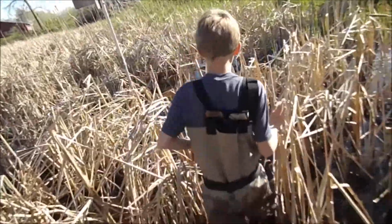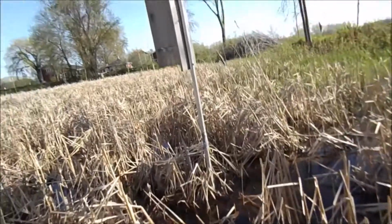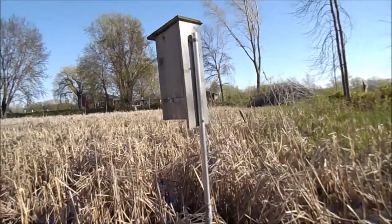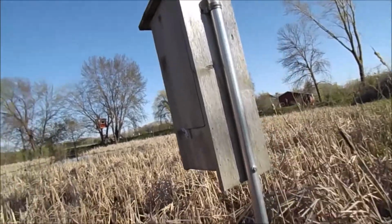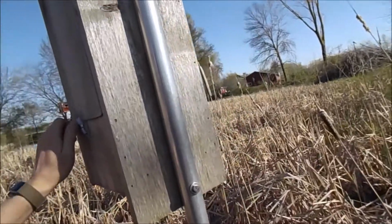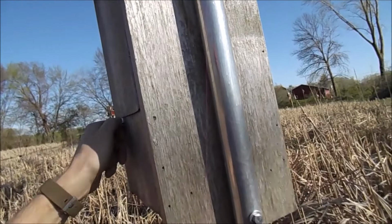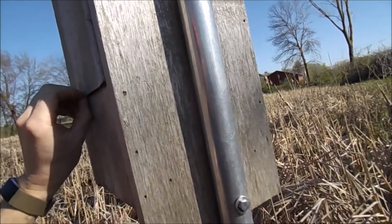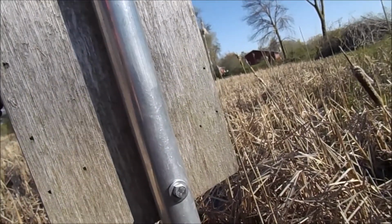All right, we're coming up on house 3. First time we've been able to check this house in weeks, because we've had a crane nest 30 feet in front of it, until this morning. And the cranes moved out. Now there's a decent chance that there's a hen in here right now, so. Are you in there? Nope. There's nobody in there.